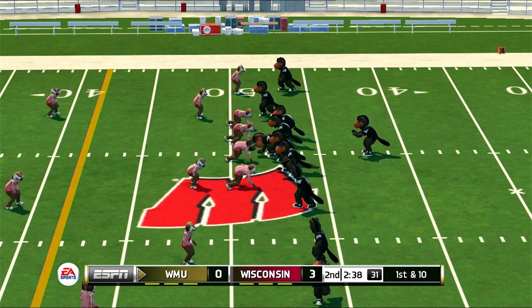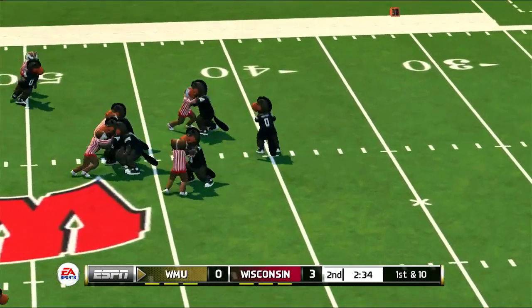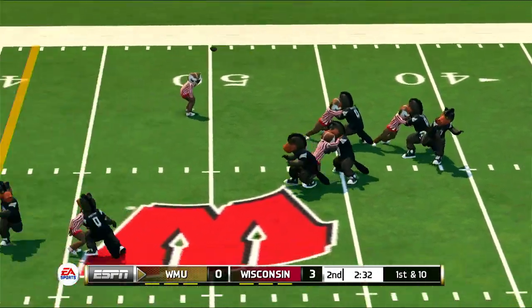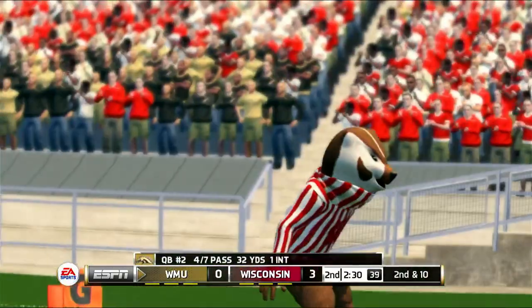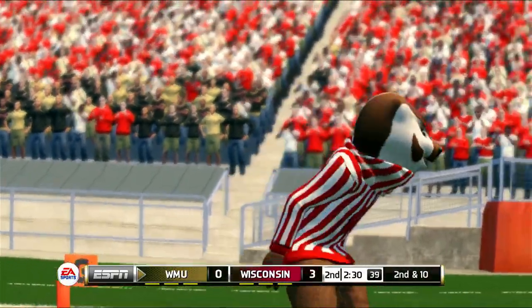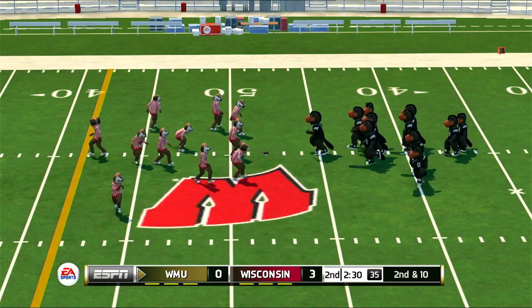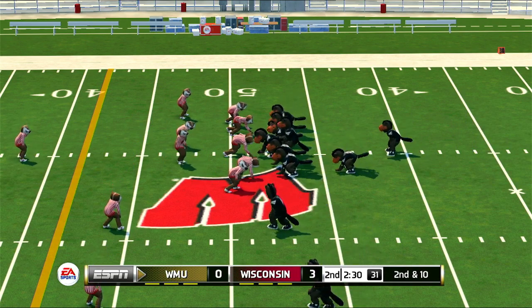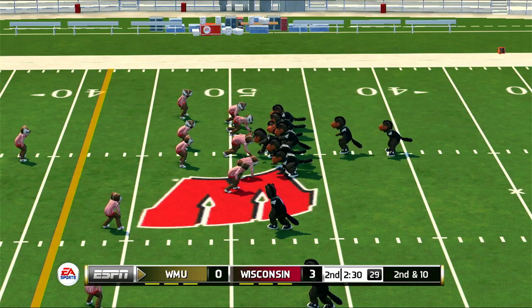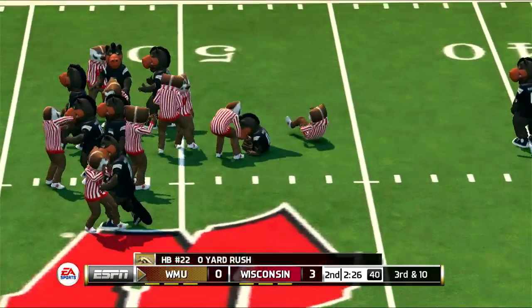They spread the field in the gun with five wide receivers. He wants it all, going long. Boy, a golden opportunity missed by the defense. That was a sure interception, only to be dropped. It's second and 10. Ball on the 48. And the halfback's got nowhere to go.